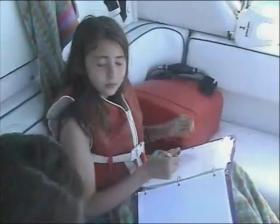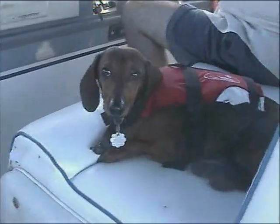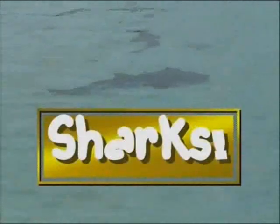Here we are approaching Sampson Key. This is a beautiful island. Spent some time there on Sampson Key. Here we are at Staniel Key. And here, you're going to see just a glimpse of the Thunderball Grotto. Notice that little island there is hollow. We'll talk more about it in a minute.